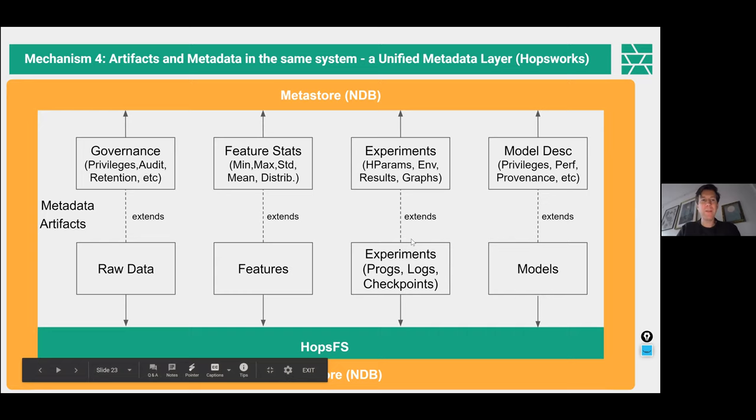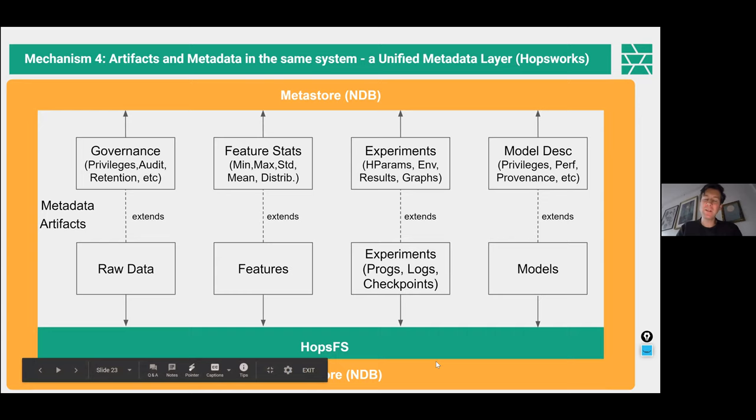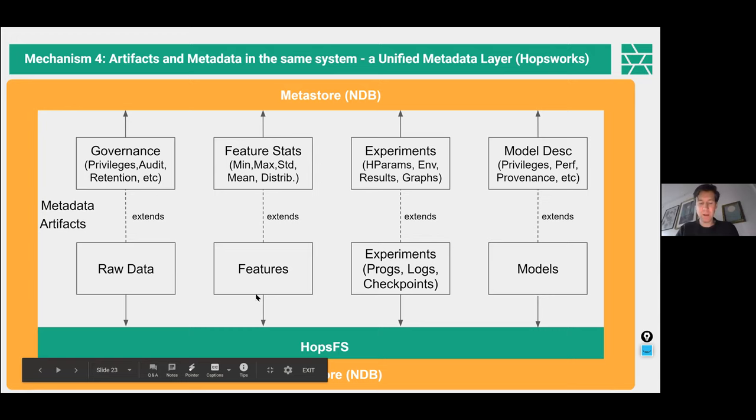We have a new mechanism, we call it mechanism 4, where artifacts and metadata are in the same system. We have a unified metadata layer. What this basically means is, because our database is a transactional database, whenever I make updates to some of these artifacts, for example, when I write a feature, within the same transaction, when I update the metadata for the feature, I can update the actual feature statistics so that we get ACID updates to both the metadata and the actual artifact itself. And I'll get to that in a little bit.